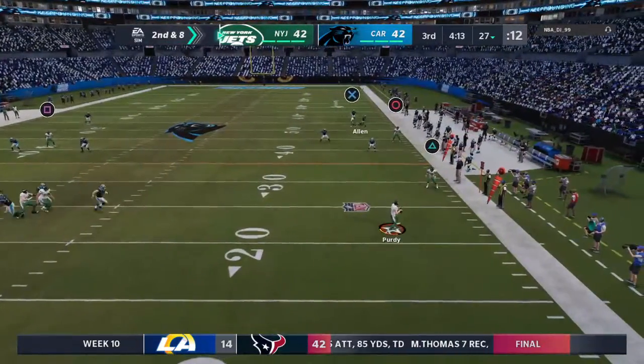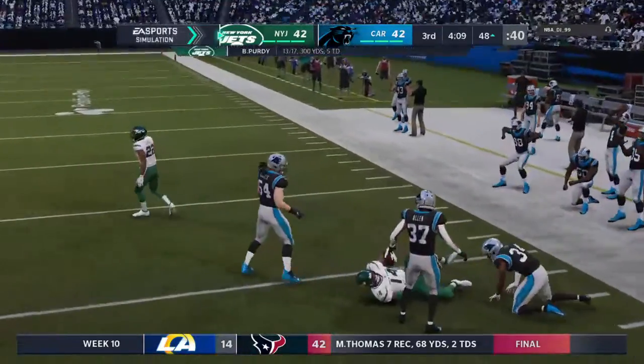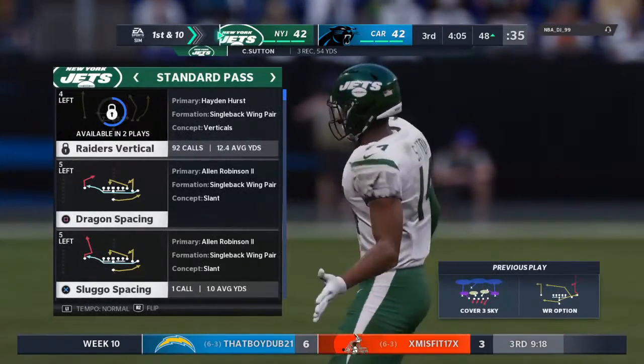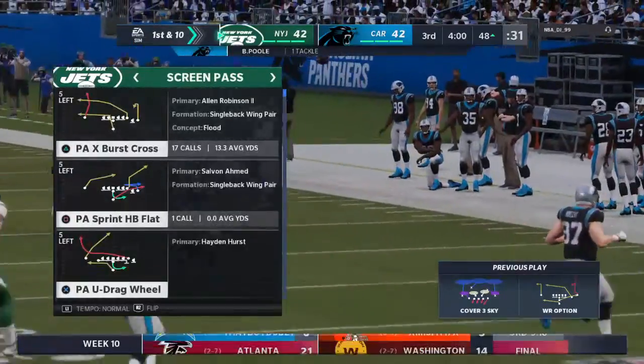Escaping the pressure right. Got a man open. It's Sutton. And he'll be taken down, but not before they work it across midfield. That one covers 24 yards. It's a 1st down.